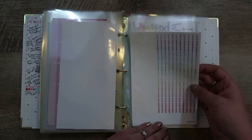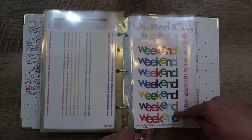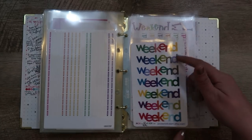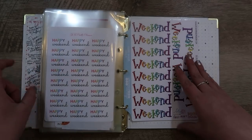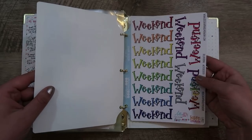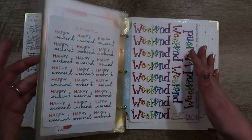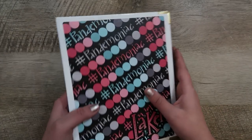And then I have some hodgepodge weekend stickers. So I have these strips that are from Chrissy Ann. And then I have these. I don't know if the shop is still around. I loved these. They were so cute. These, I don't know if this shop is still around. Oh So Pretty Planner, and then some Design Pandemonium. These are in my handwriting. So again, I don't use all these things as much as I used to, but they're all still together in a binder.